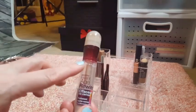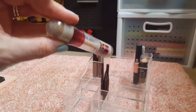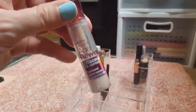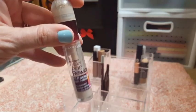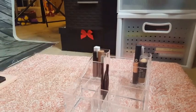I also pulled this one, the Maybelline Age Rewind. I love this just to kind of brighten up. If you're tired looking, it really brightens up your under eyes. It's just a really good affordable brightener. And they do have these in color shades as well, if you want to pick up a colored shade.